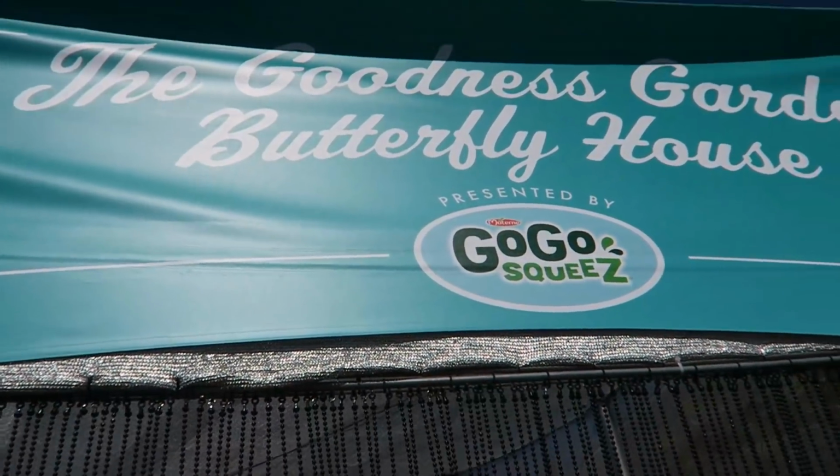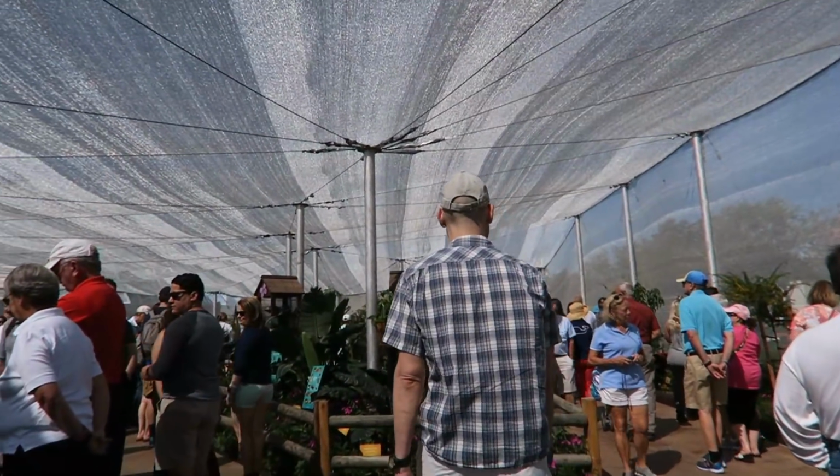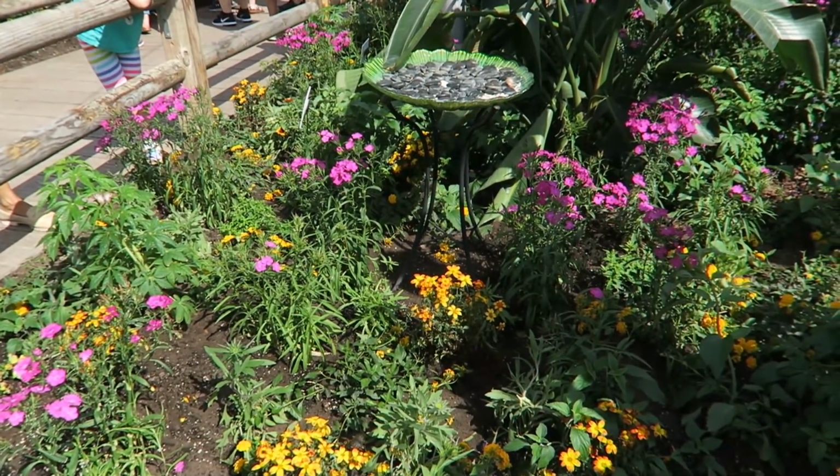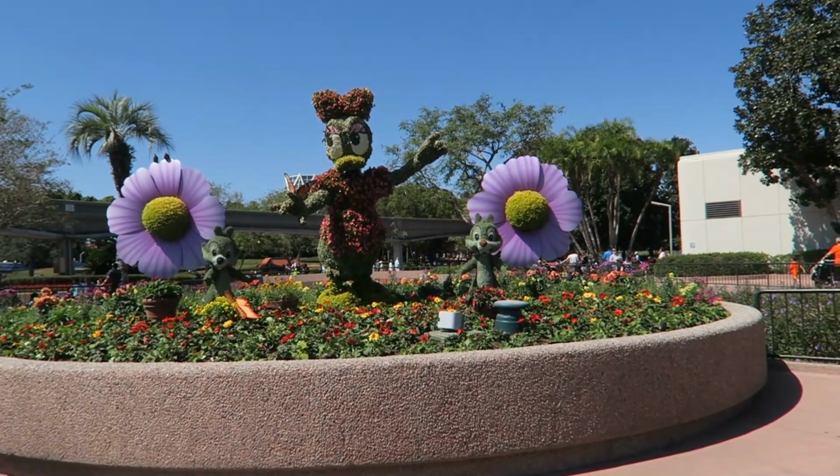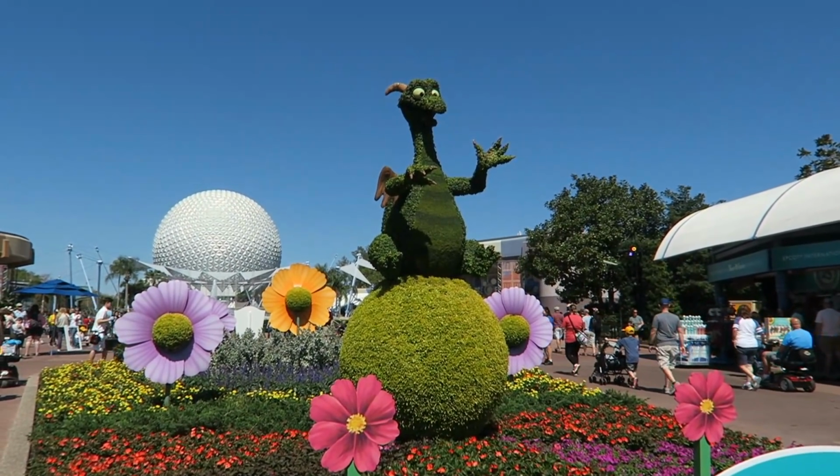So anything else that you wanted to add about the festival? I don't think so. They had the butterfly garden, which was amazing, as always. We went through that at least twice, maybe three times. It was very popular too. Every time we were in there, it was packed. Also, I know I mentioned this, but they really moved the topiaries around. Daisy's where Phantasmic Mickey used to be, and they just have them in completely different places this year. They really shook it up. Figment is no longer right behind Spaceship Earth. He's further back, behind the fountain and Spaceship Earth. They really switched around where everyone is. Well, not all of them, but a lot of them.